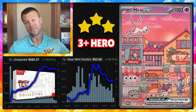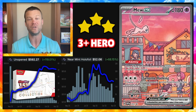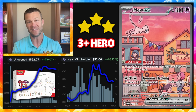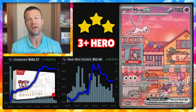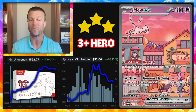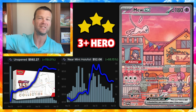Speaking of Ultra Premium Collection boxes, here we are. We got the one from 151, the promo card, the Mew EX here. It has finally reached 3+ hero status. It has been the #1 card in terms of buying and selling volume at TCGPlayer for the last 3 months. I don't know what I can say that I haven't already said about this. I am happy to see it coming down. This thing got really, really hot, really, really fast, right? This thing was all the way up at almost $75.